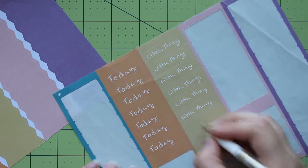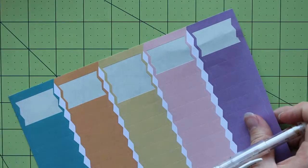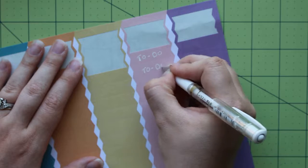Because my remaining 2 colors are orange and yellow, I thought pink as my 3rd color would make a lot of sense. So I used the orange rounded rectangles for today, the yellow rounded rectangles for little things, and the pink banners for to-do.